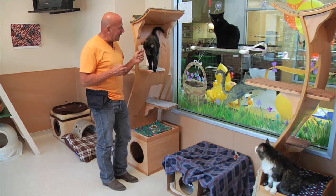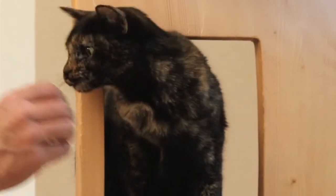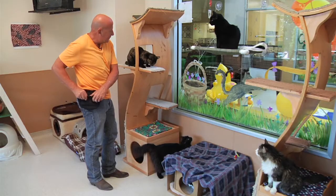So I want to go into that right now with you. This is Tabitha, a female cat in cat colony number one here. I've worked with her just for a couple of days, but I want to show you how we work it. The first thing you do is put the treat on the ground. That's the first thing you want to do. Just put the treat right down there.